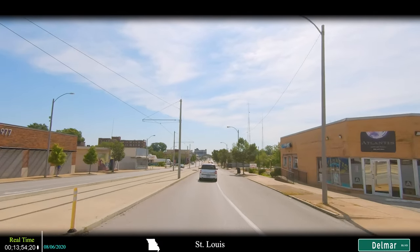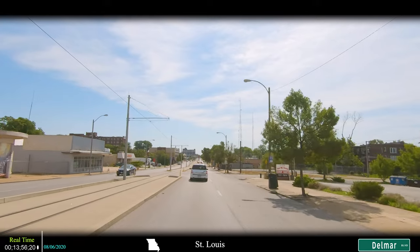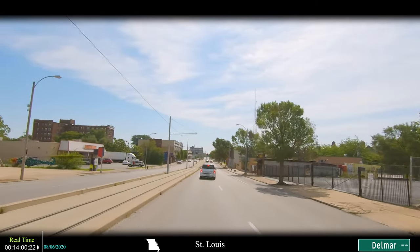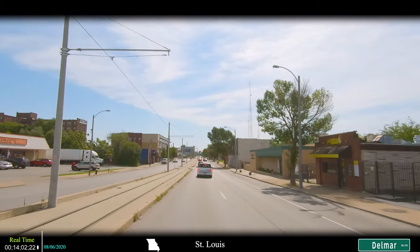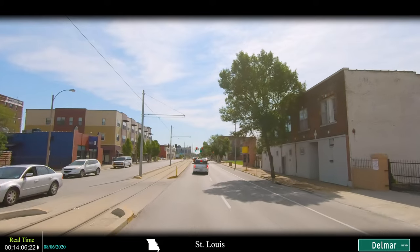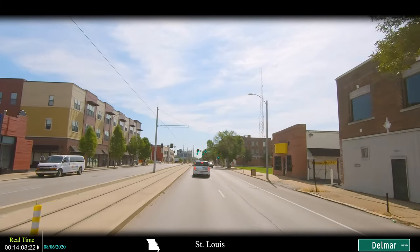One last thing on the Delmar Loop is that the street has been featured in the American Planning Association, or the APA's, list of the 10 greatest streets in America. It's not on the list every year, but every now and then it does make the list. However, now we're moving on to other districts within the city of St. Louis.